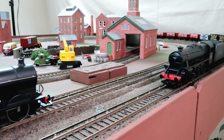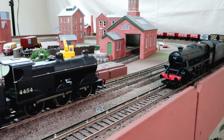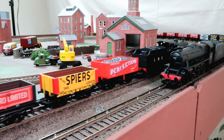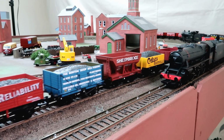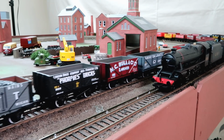Most coal wagons from the late 1950s would be in BR livery, although a few were in wartime Ministry of Transport, MOT, livery: black with large white MOT initials on the sides. More on that later. The design favoured after the war were the well-known 16-ton mineral wagon and 21-ton hoppers.